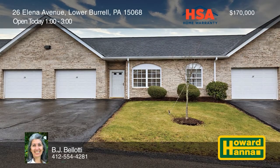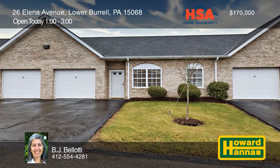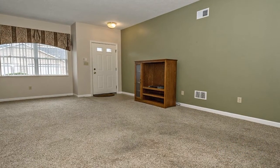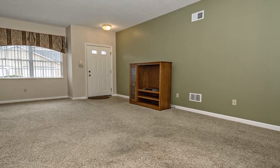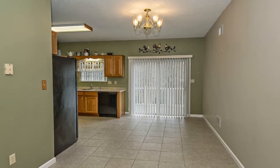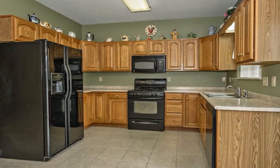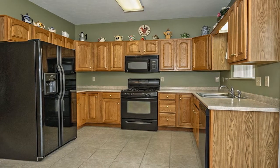This neatly kept condominium unit, listed for $170,000, is part of a peaceful setting in Lower Burrell. It's designed around a spacious open floor plan, beginning with a generous living room supported by neutral carpet. Extra wide hallways permit easy movement, and both bathrooms are also readily accessible. The inviting kitchen is a tasteful workspace, and a convenient laundry area shows the way to the attached garage.